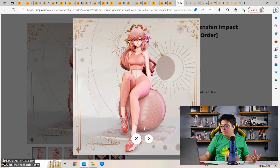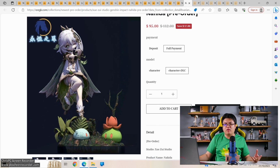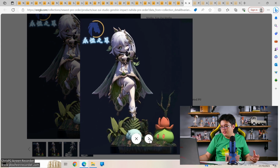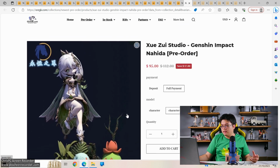Okay. Up next, from Shiezui Studio, we have Nahida from Genshin Impact, or Leaf Lolly. Once again, we are supposed to pay a deposit while being shown a picture. Yeah, CGI picture. Okay, $79 for the character, and character plus DLC, which means nude version, $95, right? Wait a minute. So the nude version is only an increase of $15? Well, we don't know yet. Maybe it is a different base instead of a nude version, right? Okay, there are 4 pictures over here, but all of them are CGI renders. Yeah, CGI render. We don't know enough yet.